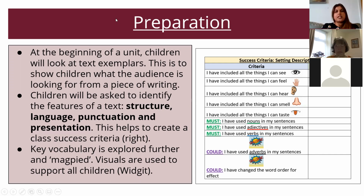Now, not all teachers would word it in this way, but they will have a success criteria for each writing genre. And what the children will do is when they're writing, they will then tick which of those elements they've included in their writing.